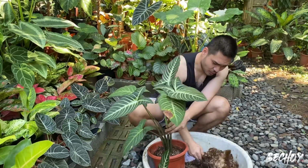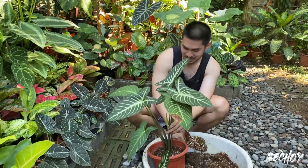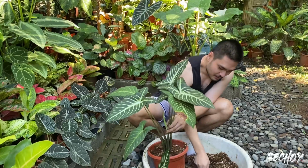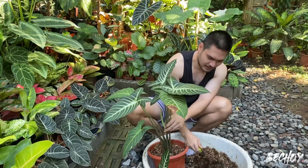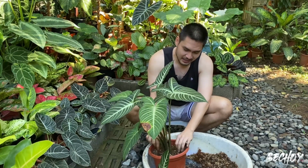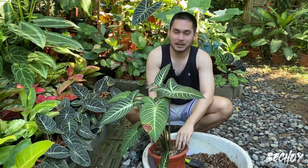And siguro alam nyo na kung ano yung mangyayari kung masyadong matagal mag-sit-in yung tubig natin doon sa ating medium. That may eventually cause root rotting sa ating plant, sa root system ng ating plant. At kapag mangyari yon, magkakaroon tayo ng problema with our plant. Slowly magde-deteriorate ito at masisira. And then, unti-unti mo na lang manonotice na nananamlay, naninilaw na yung mga dahon until eventually it will fall off at masisira na yung ating halaman.